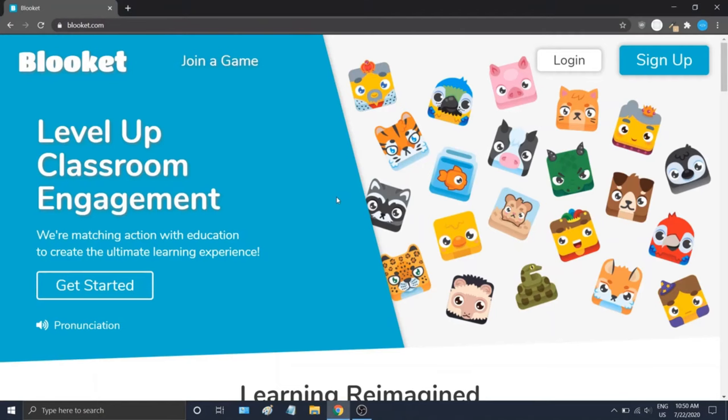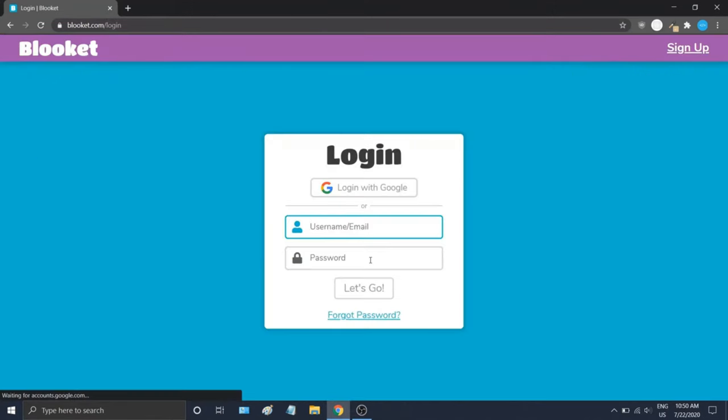Hello and welcome to BlueKit. In order to get started, you can go ahead and create a free account using the sign up button. If you already have an account, you just click login. We can then log in. Notice that you can either log in using Google or your BlueKit username and password.